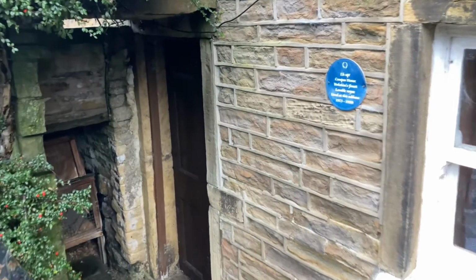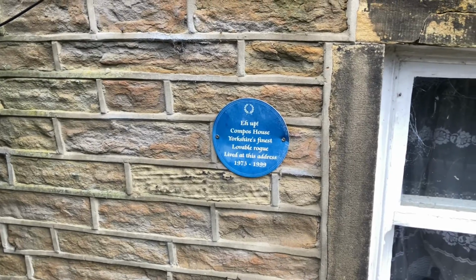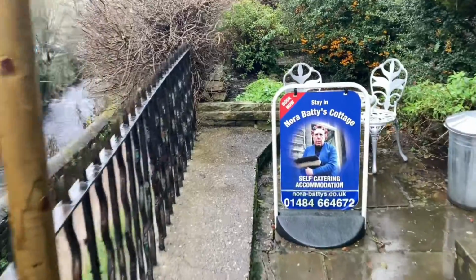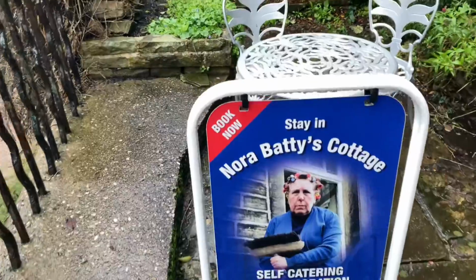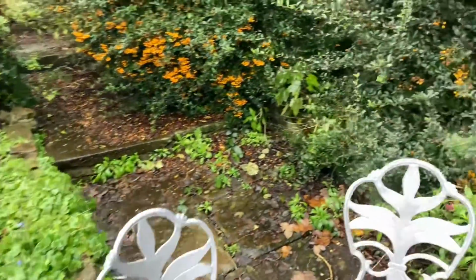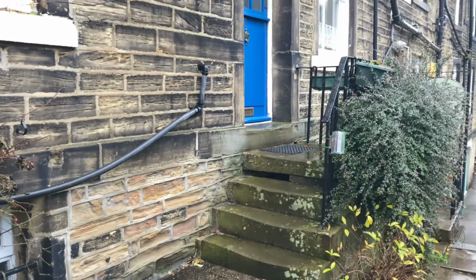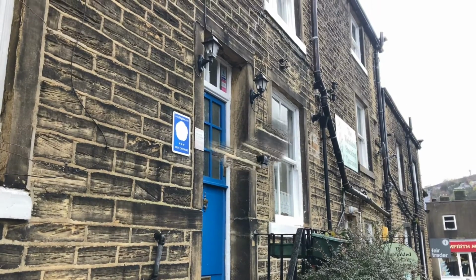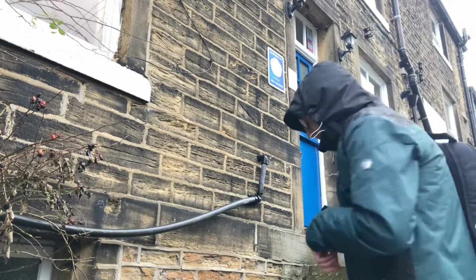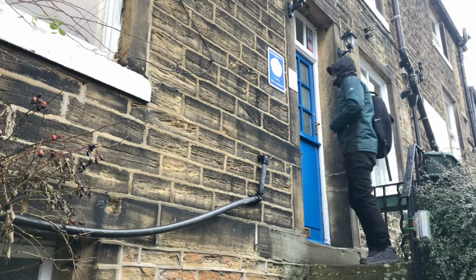So if you're a fan of the show, you'll instantly recognise this area. This is Compo's house, and there's information all around the site. Nora Batty's house is actually a cottage, self-catering accommodation that you can actually rent out, believe it or not. And as we turn around, you will see the steps here, the famous steps. I did actually have to go and pretend to ring the doorbell as part of my trip here. Unfortunately, luckily, Nora Batty didn't come out and whack me with her brush.